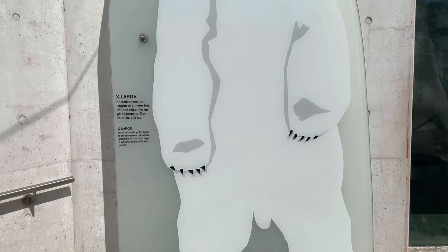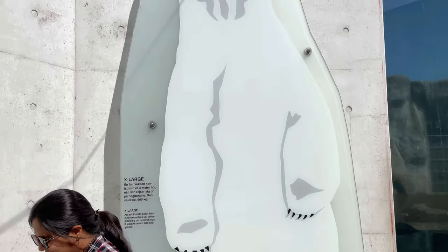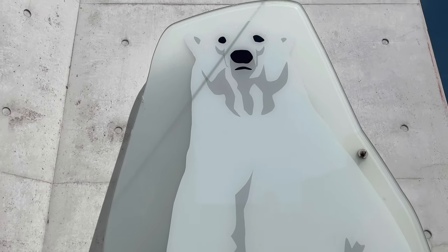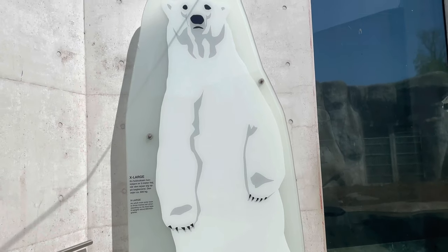So this figure here demonstrates how big a polar bear can be actually. Look at it. It says that an adult polar bear can grow up to 3 meters tall and it can weigh up to 600 kilograms. That is huge. My God.